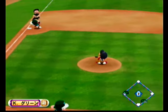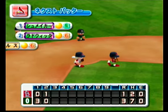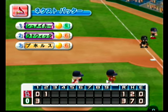Pop fly to shortstop. The fielder is in position. That was an easy catch. There's the third out. No runs, two hits, no errors, one man left on base. At the end of the second inning.